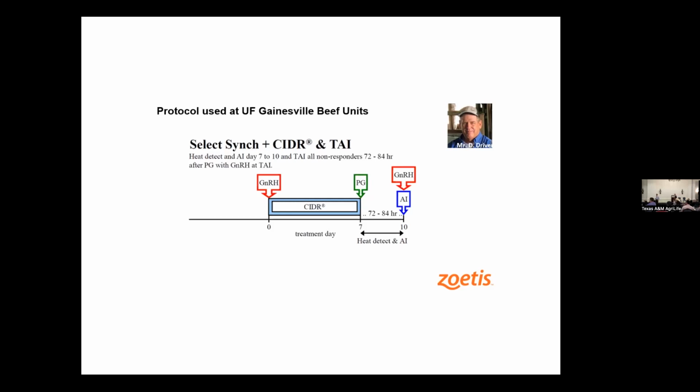But did you give a shot of GnRH to anything that expressed estrus that you bred in between? No. Is that your question as well? Yeah, I think that's a really good question.